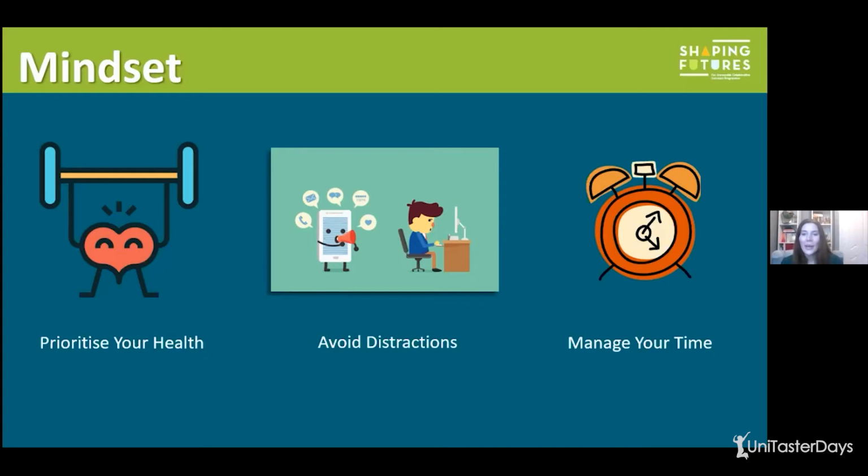Finally, we need to think about managing our time. So if you haven't already made a study timetable, I'd really recommend that you do so. It can help you to structure your day and keep you motivated and make sure that you're on task and completing everything you need to in time for deadlines. So it's helpful to know when your exams are or when your homework's due in, and then you can plan your day according to that.